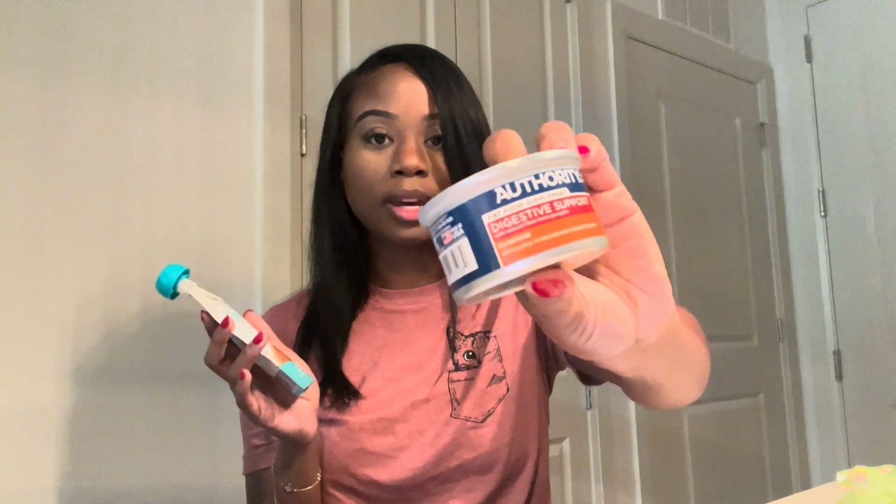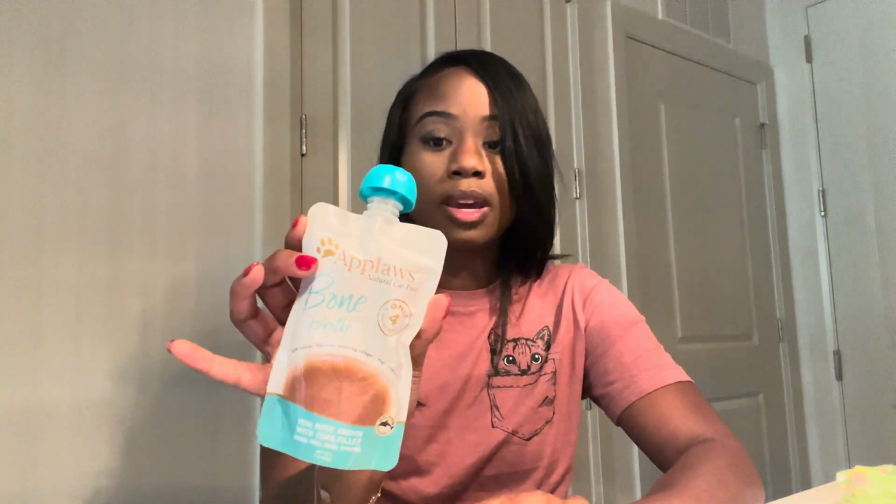Tip number 7 is going to be to add some wet food to their diet and pumpkin. So this is the pumpkin that I get at PetSmart. It comes in a small little can, as you guys can see, because they do have a big one, but there's no way to preserve a big can. So I get these small mini cans, and then I like this brand. I think it's called Applaws. Pepper loves this brand. He will clean the bowl.